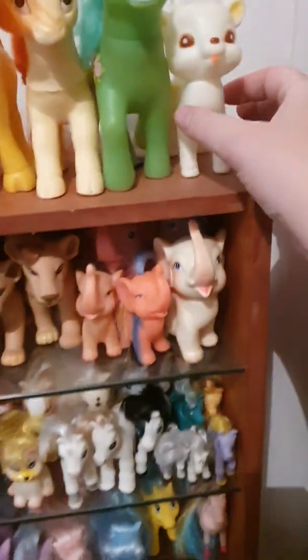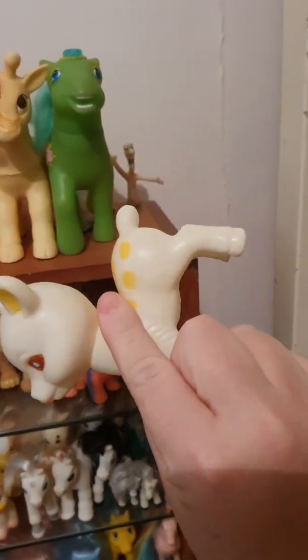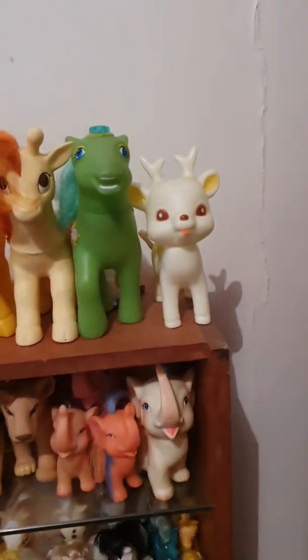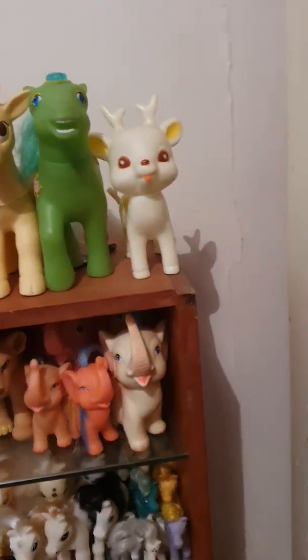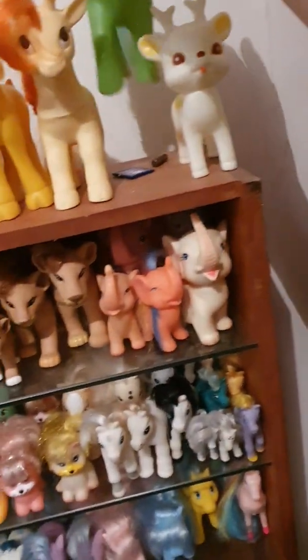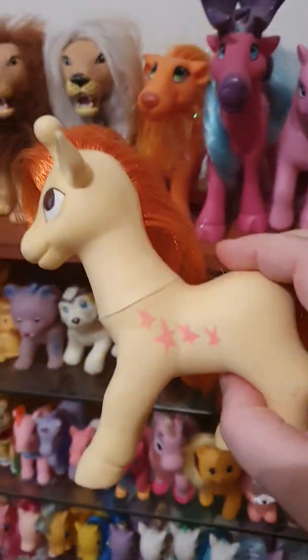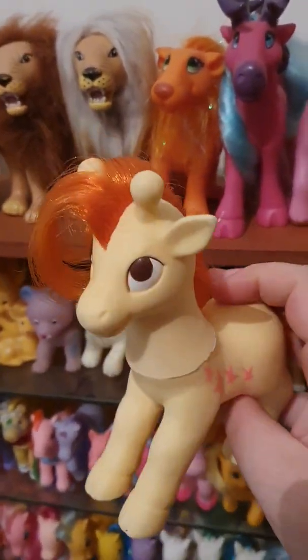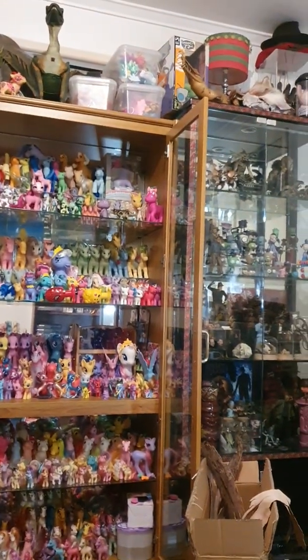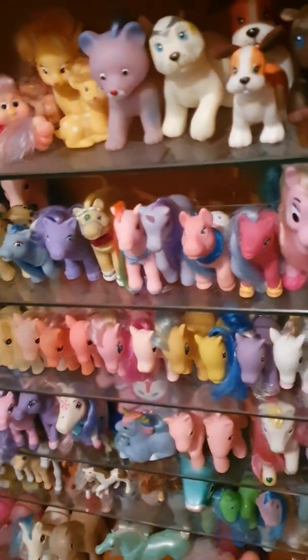So up here we've got this cute little vinyl deer that I got from an online nothing-over-$5 type thrift shop thing. And we got a Princess Rinse and Spit. We got this giraffe, which I have no idea what company it is, but it seems to be the same quality as the, they're not quite Totsies, but they're similar.